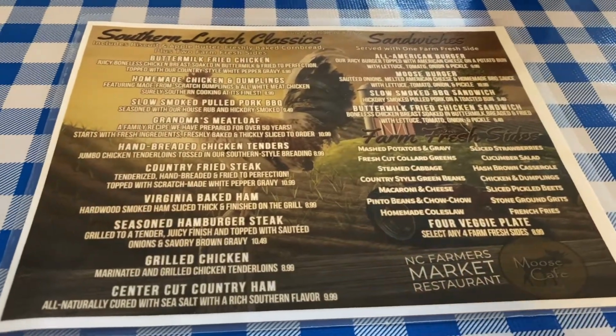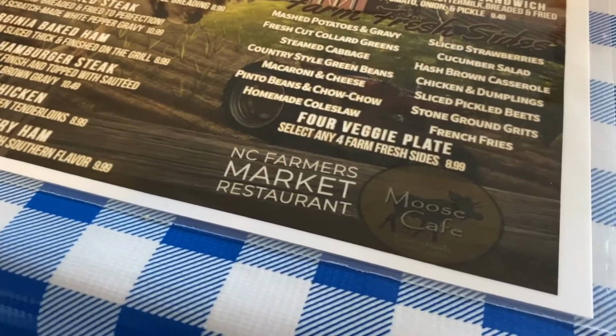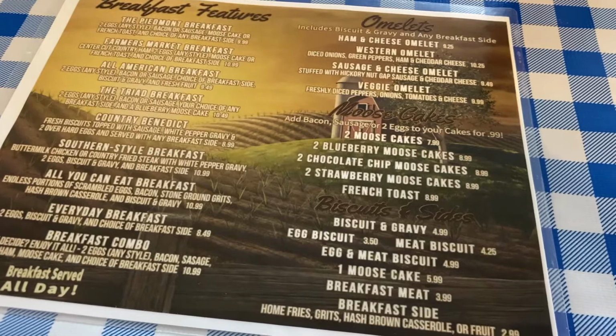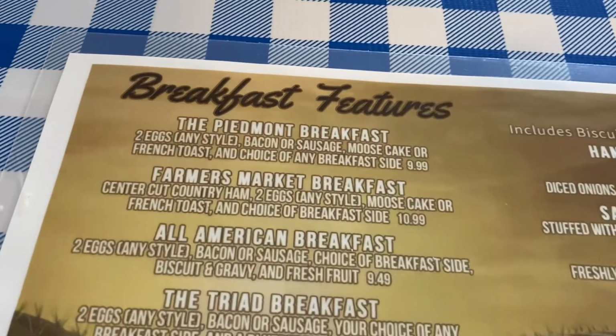Now, if you're here at lunch, you got a lot to choose from, and don't forget your fresh country sides. But if you're here at breakfast time or any time, because they serve it all day long, you got a ton of breakfast things to choose from.